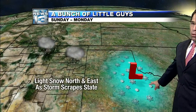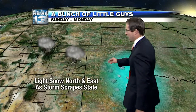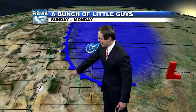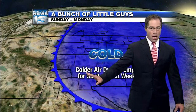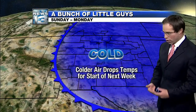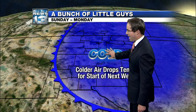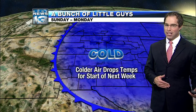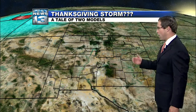Now, the reason this is important isn't because of precip, although we could get a little bit over the northern mountains and northeast. What's key here is driving down behind this on the backside of this system on Monday is cooler air across the area. So you'll notice another temperature drop with highs into the mid-40s here on Monday. And then beyond that, the intrigue turns to Thanksgiving, where we have our model forecasts and 2 main suites of models completely disagree on what's going to happen.